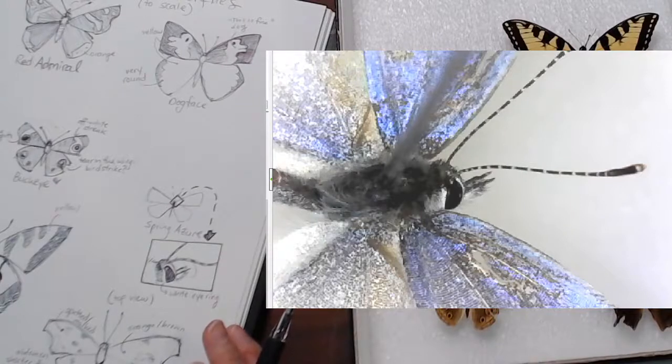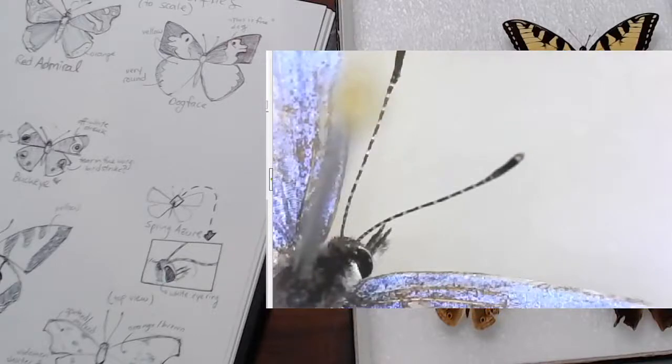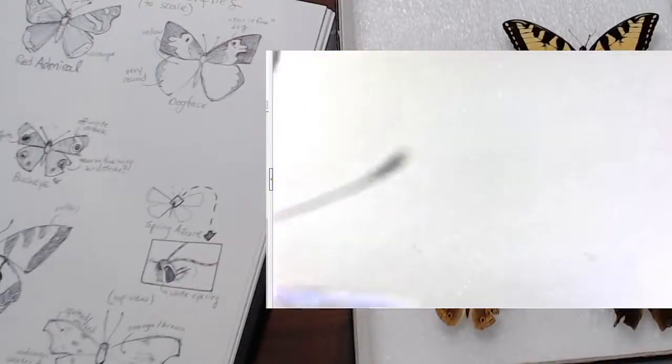It would be helpful if I had the correct screen up so I could actually see what I'm showing you guys. Why? Oh, it froze, I think. I think our microscope froze. Or my broadcaster froze. That could be it. No, it caught up. Okay, sorry guys. Yeah, let's look up close this little antennae knob and see what that looks like.